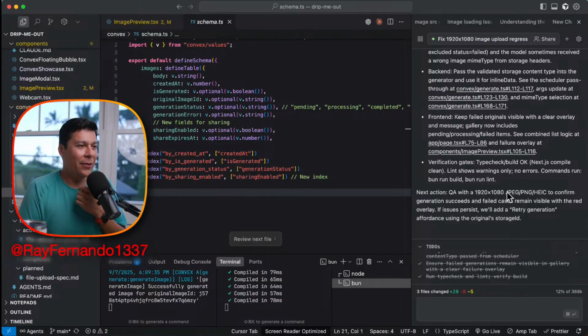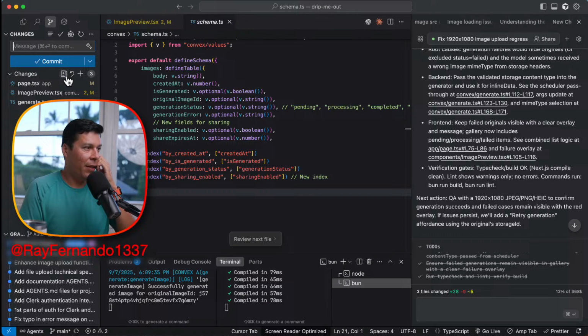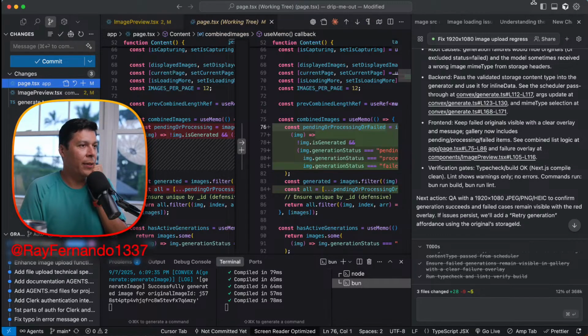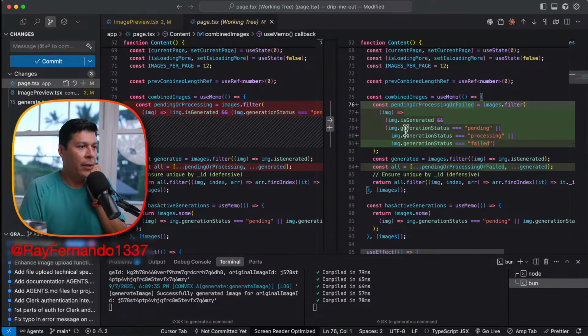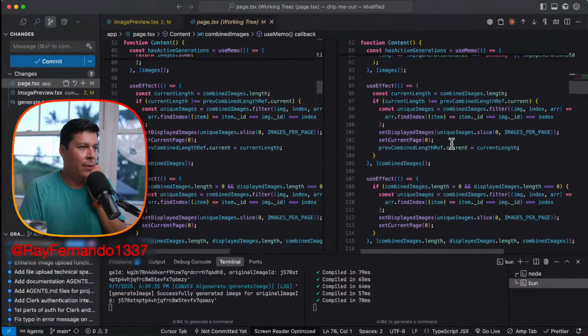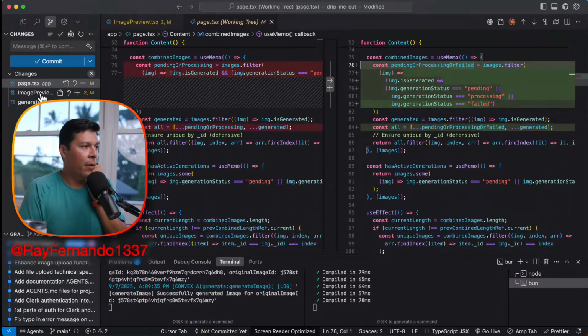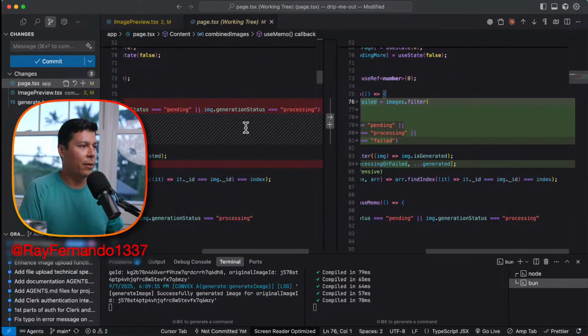All right, so let me check this code in so that way I can ship it over to J35 to see if we can fix it. But let me just review it real quick. I'm just going to close this tab out. So what we did is processing or failed. And if the image is generated and is any of these states, what we do is then pass in this constant. And this is for the page here. Okay, so we flip through whatever. This is a really nice actual implementation.